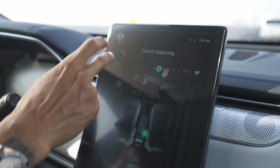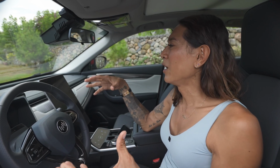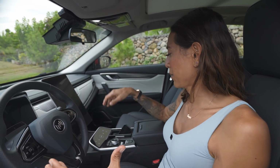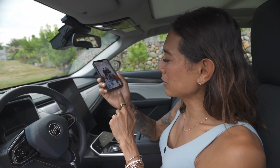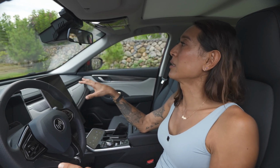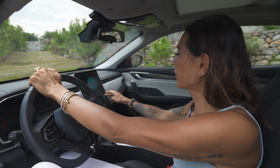Now, when we got into the car, we actually had to play with the equalizer of the car just to get a better sound from the sound system. Off the bat, it sounded very empty, but after fiddling around with the equalizer, we did get a better sound system. Now, as I was mentioning, the iPhone 13 with the USB cable was not working with the car, although connected the iPhone through Bluetooth, and that sounded pretty okay.